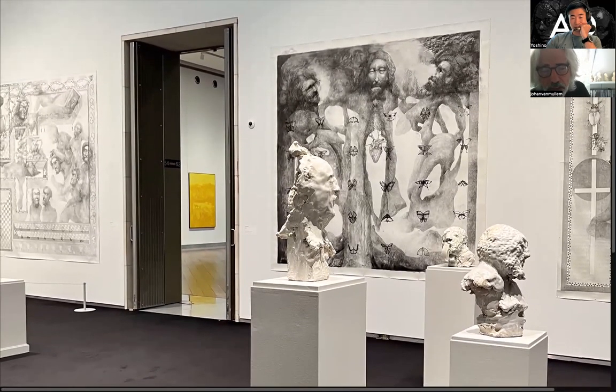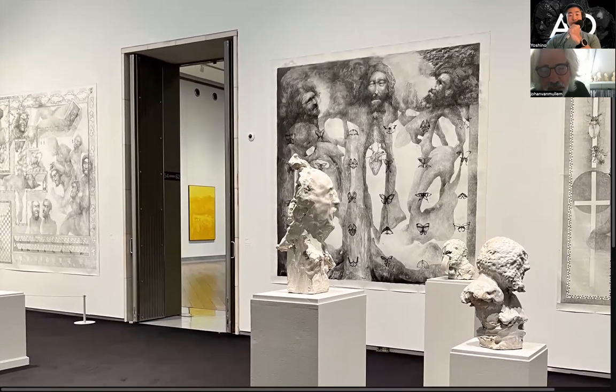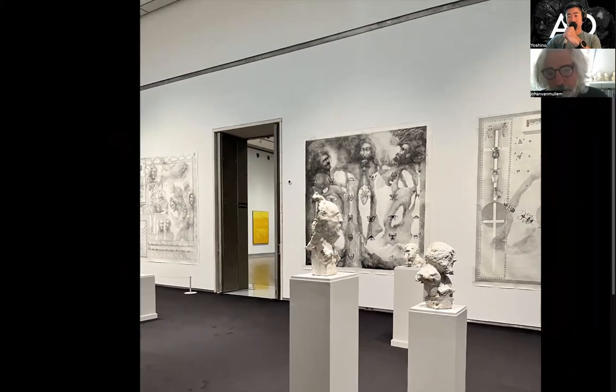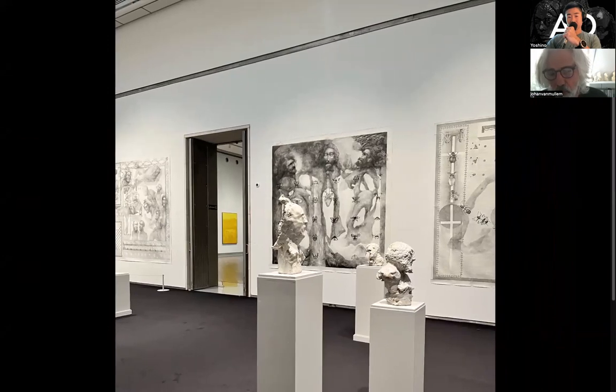You can see it here, because the sculptures are made in clay, and once they are dry, they are covered with epoxy resin, which enters the clay, and then it's tinted in white, and it gives this quite nice aspect. Yeah, I can tell. The drawings are quite big. They were made in 2019-20. And the sculptures are a little bit older, from 2014 and 15. I love the sculptures and I love the drawings.